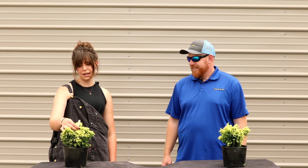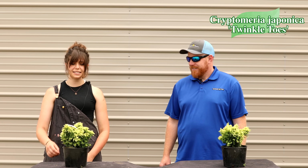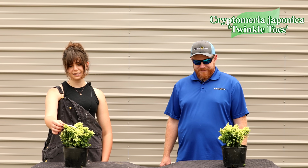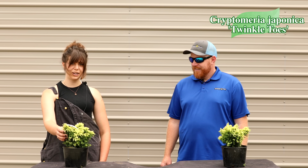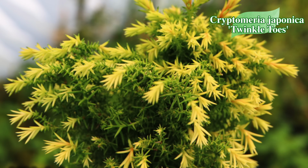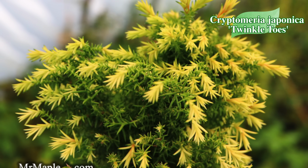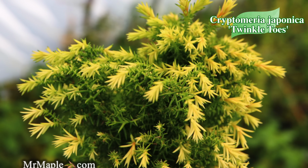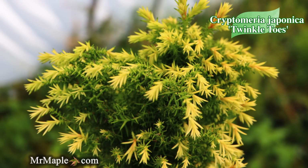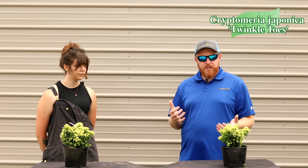So here we have a beautiful Cryptomeria japonica 'Twinkle Toes'. It gets this name because of this new growth, this kind of bright yellow-green color that it gets. It's deer resistant, which is great in these type of areas, but it's a very petite, beautiful little conifer. It grows great in the cold climate, so yeah, it's really beautiful. One of the reasons I love Cryptomeria japonica too is it can handle not only those colder climates, but can also handle hotter climates in the shade, which is really unusual.